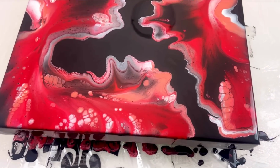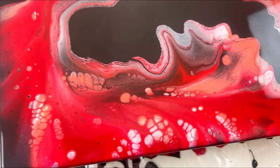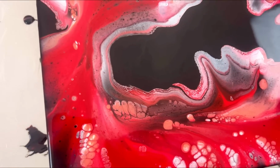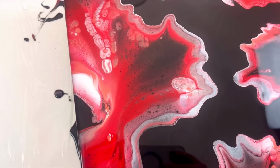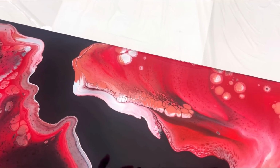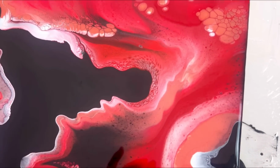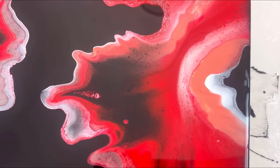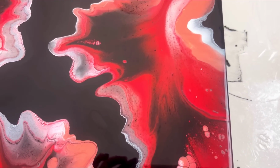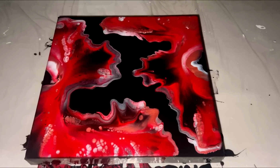So let's check out this beautiful red close-up. As you can see my reflection in the paint. But I'm hoping this has some decent shimmer. Like, I mean, it does have 3 pearl colors in it. So I'm hoping it looks shimmery. Let's find out. Let's turn the lights off and turn the flash on.